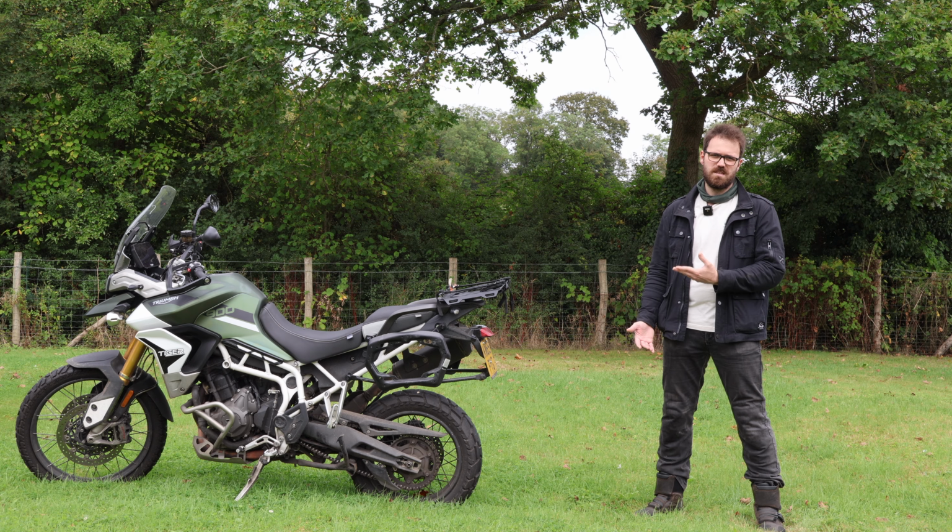With regards to fuel, again, I've taken this on a couple of big trips now. If you stick it in road mode, I've been able to get about 50 miles to gallon out of it on average, just using the onboard trip computer. For what it is, a relatively big engine, I would say that's about okay in terms of fuel consumption.